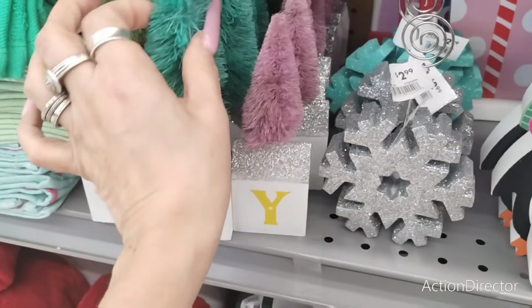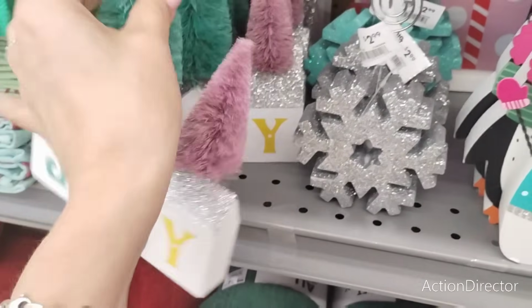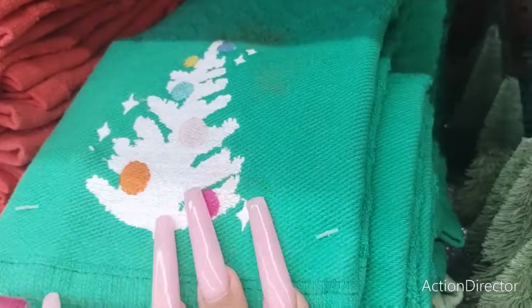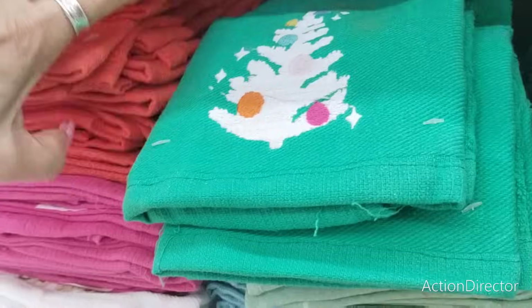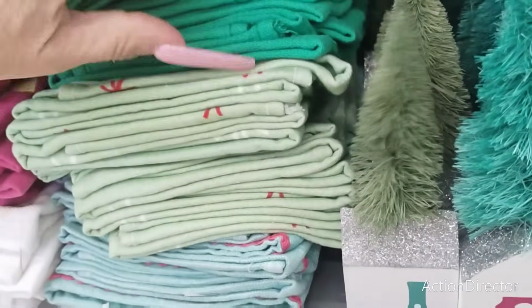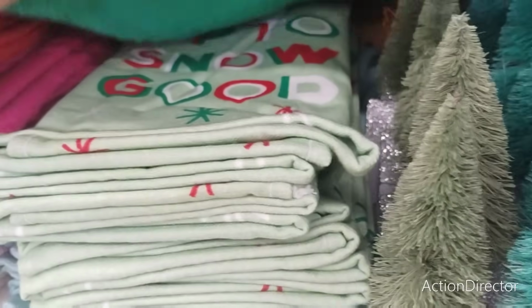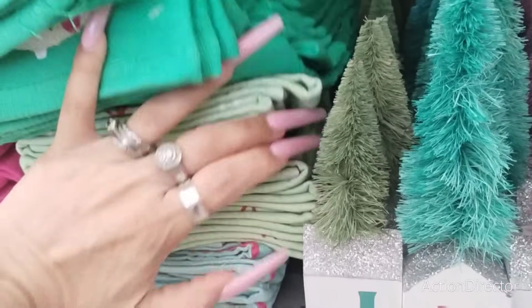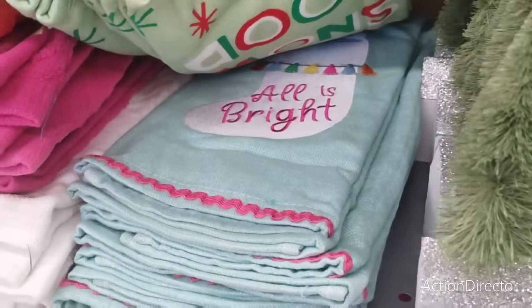$2.99. Joy. $2.99. We also have these towels. You have the Christmas tree. You have the snow globe. Let's see what the pink one has for us. The Christmas trees. We have the mint green. Up to no good. Up to snow good. That's what it says. Then we have all is bright.